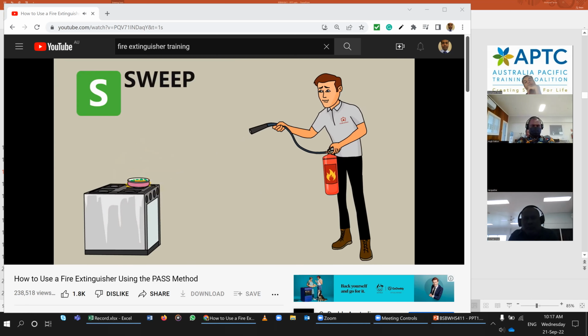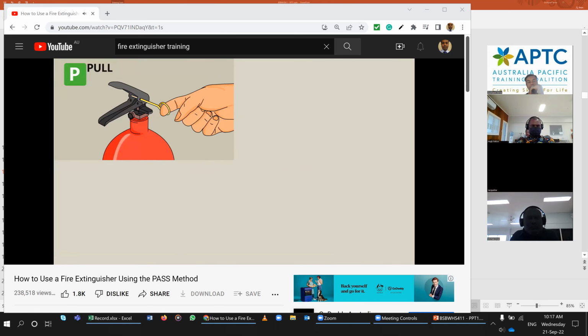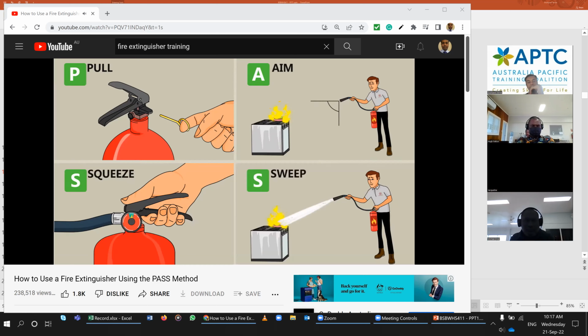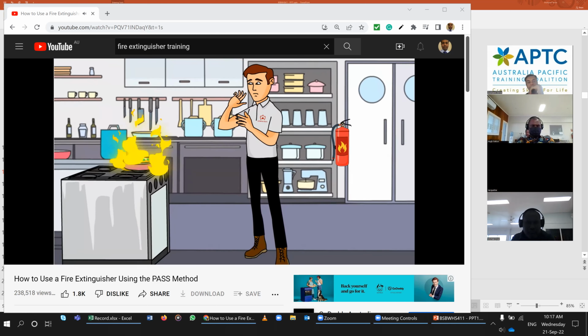When the fire is out, continue to watch the fire to ensure the fire does not ignite once again. If the fire comes back, repeat the PASS method. Recap: P. Pull the pin. A. Aim. S. Squeeze. And S. Sweep. Remember, fires can be harmful and fatal, so do not put the fire out yourself unless it's safe to do so.